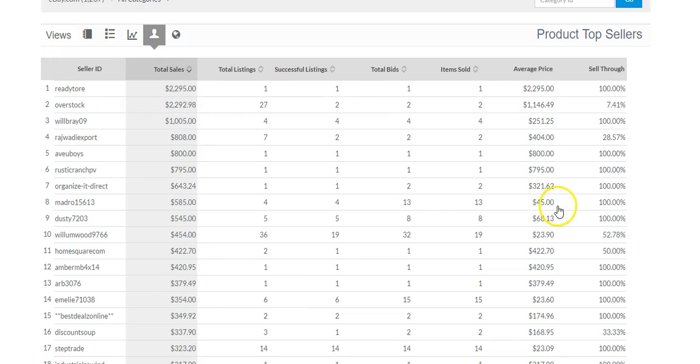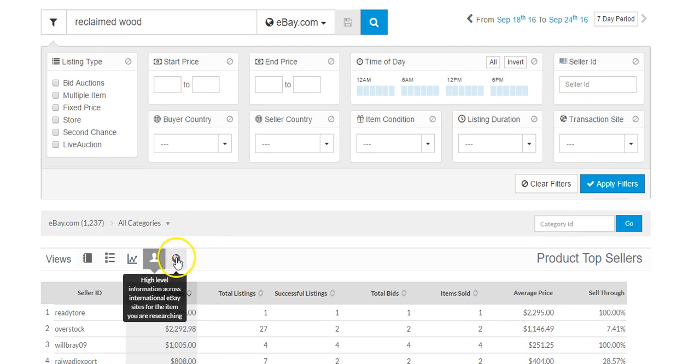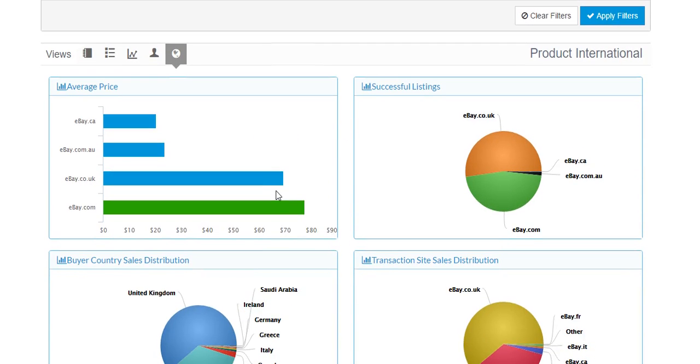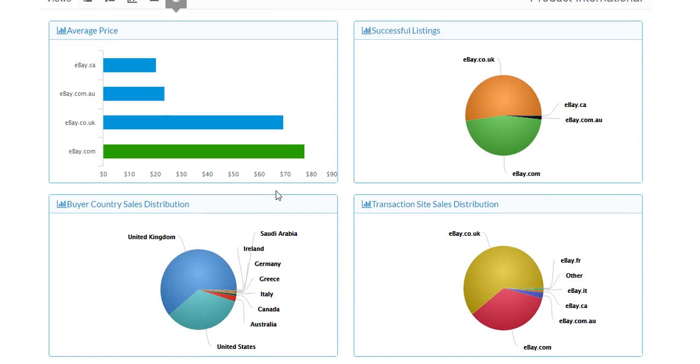One thing I really like to see about this category, a lot of people have really high sell-through ratings. And the other thing you'll notice, there's not one or two people dominating sales in this category. It's pretty evenly spread out amongst everybody. So that means it's pretty easy to break into this category. And yeah, it looks like this category basically shows us how things sell internationally.